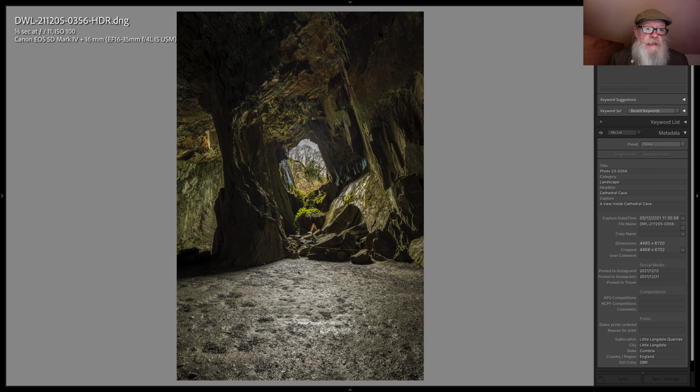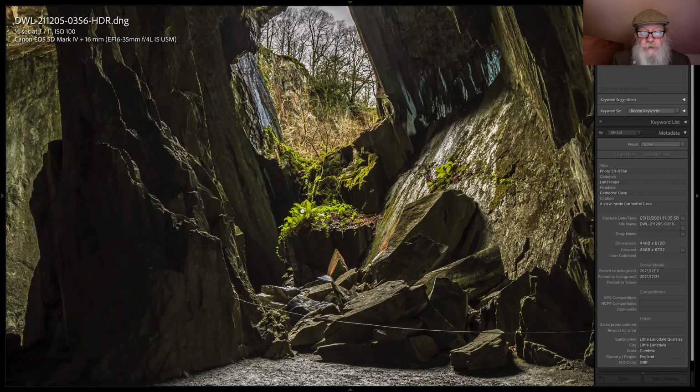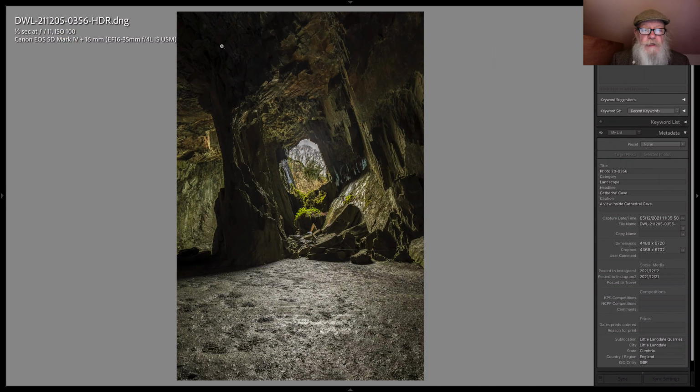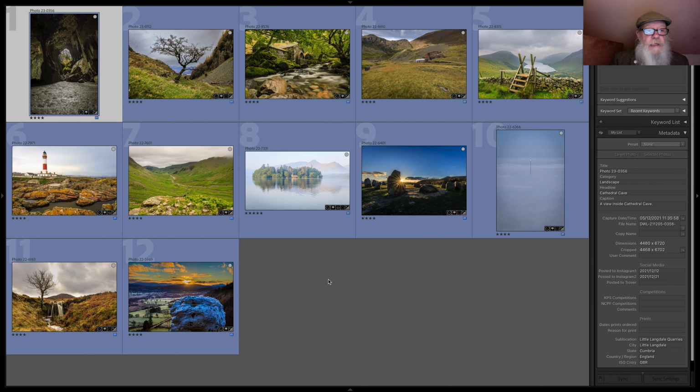I just think it's really nice, with the light coming through on these ferns here that look really nice, contrasted with the darkness of the cave around. So that's my favourite for December, and that sums it up.